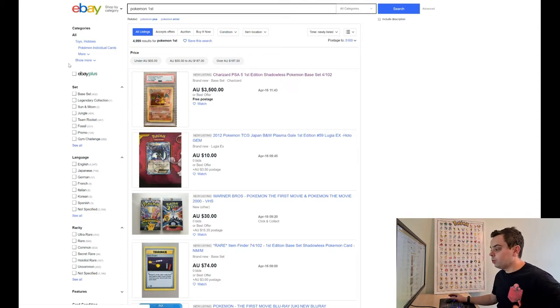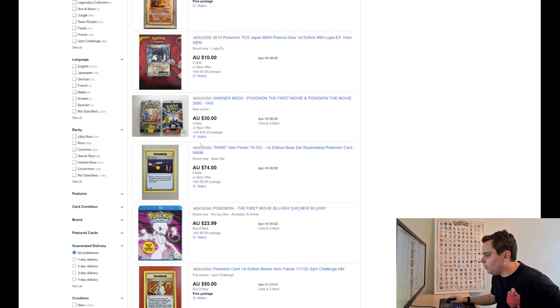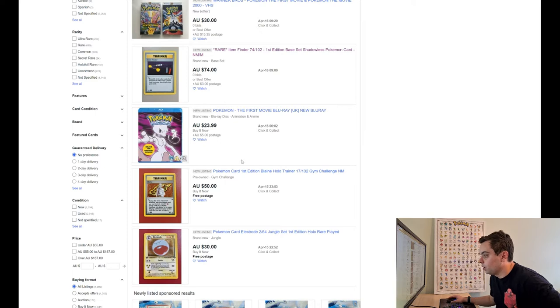So here we go. Pokemon First. This is where I found most of my cards. Just those two words normally capture most of the first editions. So here we go. I'm going to open this rare finder just for interest. There's a first edition holo Blaine. Okay, some of these are interesting.